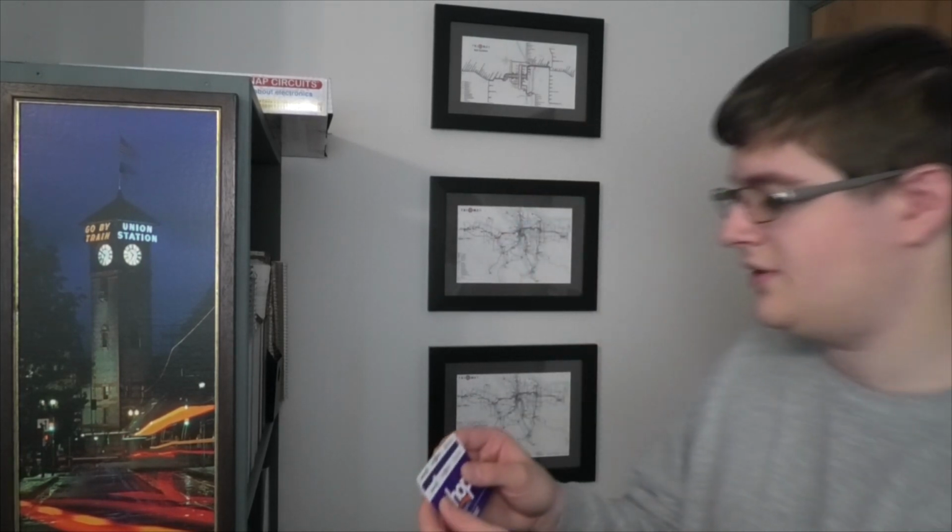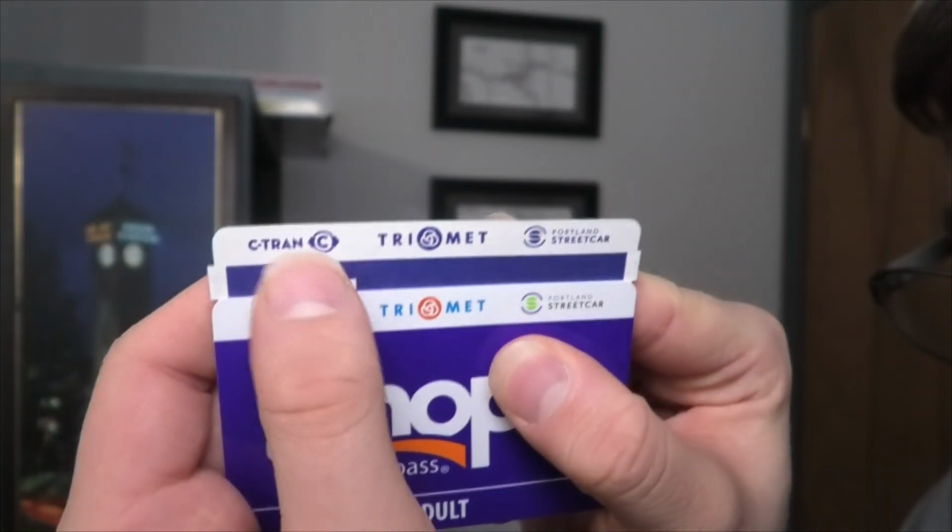I figure now would be a good time to mention C-Tran. Now what is C-Tran? Well, if you look on both of these tickets, C-Tran. If you've never heard of C-Tran before, it's probably because you do not live in Vancouver, Washington. If you do live in Vancouver, Washington, then you're probably familiar with this already. But it is connected to the hop system. Some buses use equal fare pricing as TriMet does, so $2.50 or $5 for the whole day on C-Tran. So you can even use your hop cards on C-Tran services and still be charged the same amount. However, the longer distance buses are more expensive, so be mindful of that. If you tap your hop card on a service that is more expensive, it is going to charge you more.